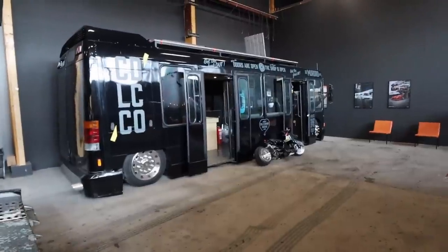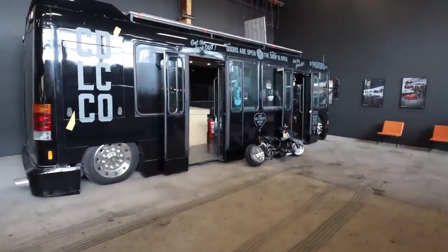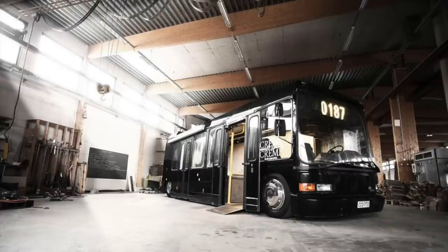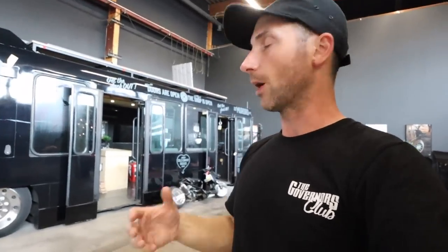But the reason for this episode is this rig, the Creme de la Creme merch store, which is a bagged transit bus. Back about 8 or so years ago, I saw a photo of this bus on Instagram. Ever since I started the Governor's Club and started going to car shows and vending and doing any sort of merchandise at shows, I've always wanted to build something like this. A bus or some big semi-truck rig or box truck, some vintage box truck on air with a cool motor in it that was a walk-in store that you could drive to a show.